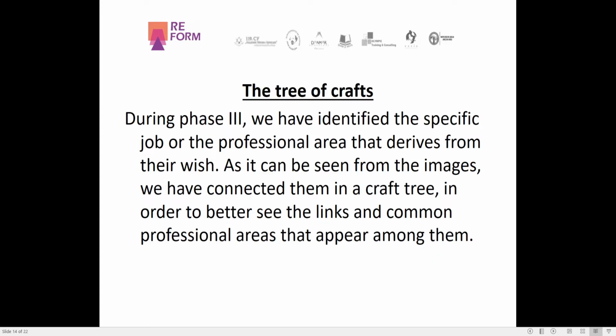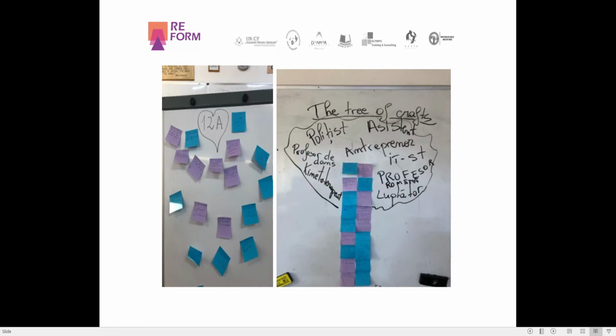The tree of crafts. We have identified a specific job or the professional area that derives from their wish. And you are going to see in the following image that every wish had a corresponding job. And they could very well see the links and the common professional areas that appear among them. So at the bottom of our tree lie our wishes, and up in the tree we have the corresponding jobs.